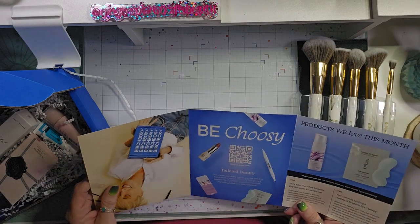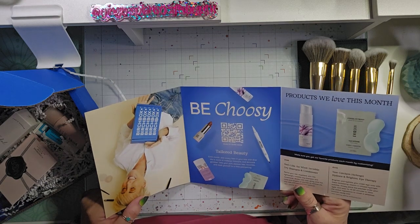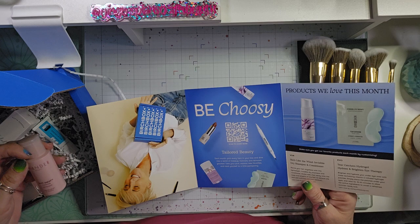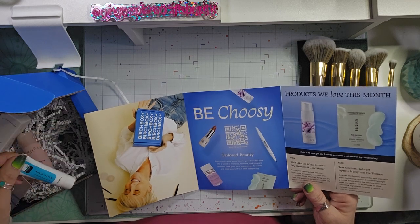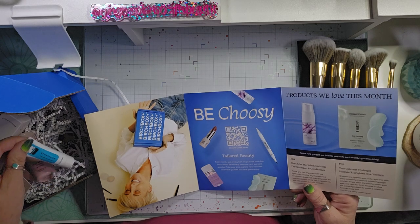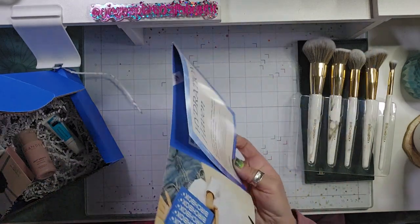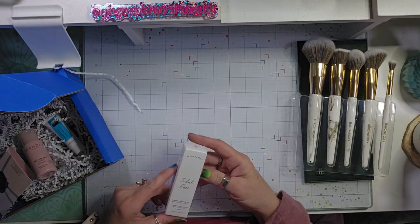This says Hydration Haven. I don't remember choosing a product. Let's see. Wonder Beauty Drift Away Cleanser, complexion boosting. I guess we'll just try it out. It doesn't say what each thing is.